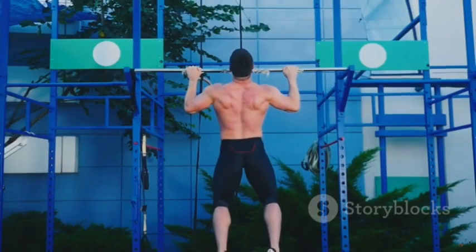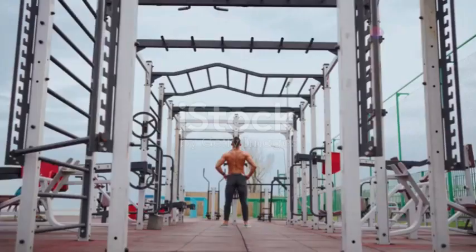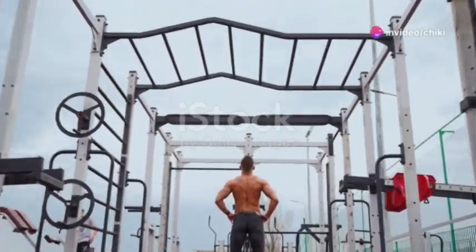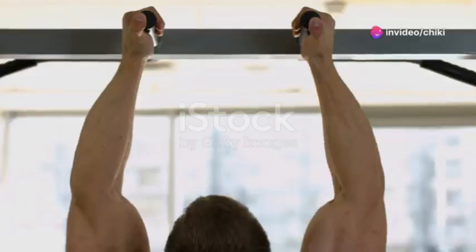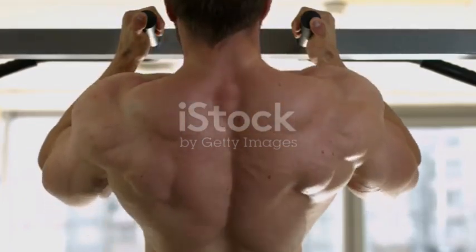First up, we have the classic, pull-ups. Pull-ups are phenomenal for developing upper body strength. They target your back, arms, and shoulders, all while engaging your core. Start with a standard grip, and as you get stronger, experiment with wide grips and chin-ups.